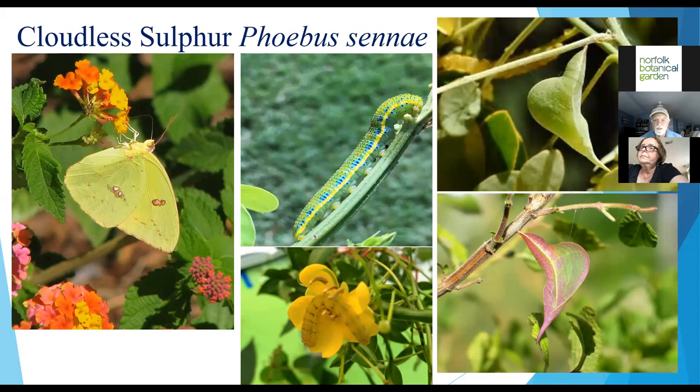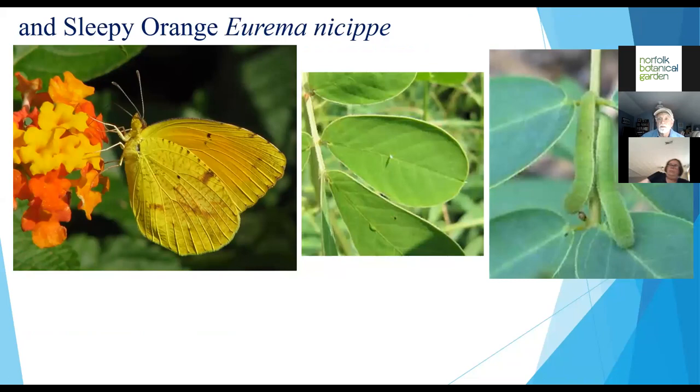But an interesting caterpillar with that blue on it. The chrysalis, of course, can be pink or green, so that's interesting. And of course, sleepy orange. Actually, it's easier for me to find the eggs of these than it is to find the caterpillars. So eggs I can find, caterpillars, they're really good at camouflaging.